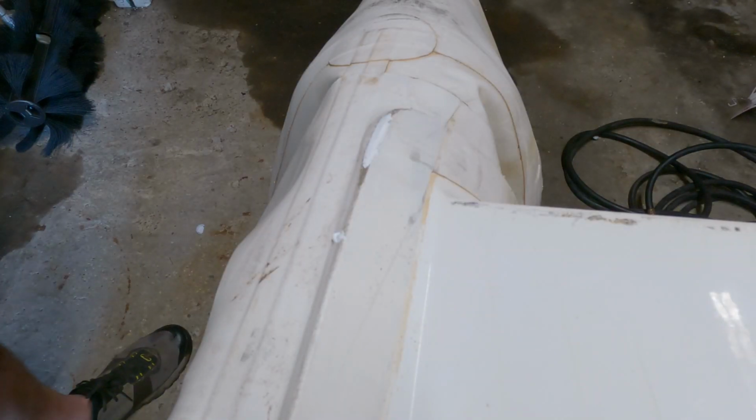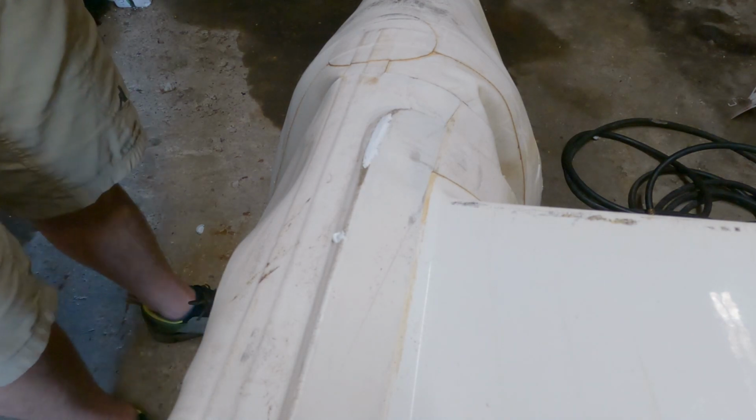We are really happy with the way the marine adhesive settled down into the cut and sort of leveled itself out. And now it is time to tape everything off, sand it, and get the patches going.